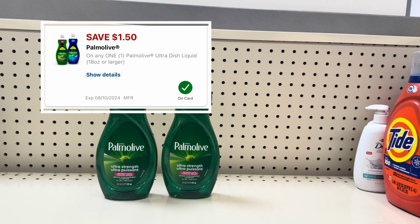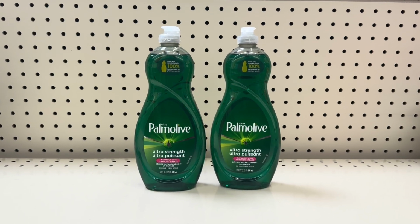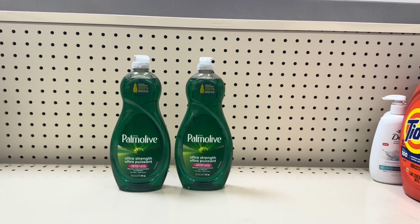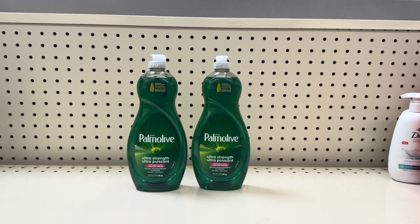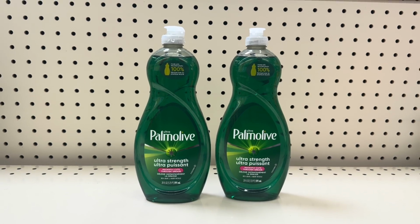We only have a $1.50 off digital coupon for one. The second one, we don't have any coupon, but you can check their website. I tried to print out one, but as soon as I put my email and my zip code, it shows that the limit has been reached. I know it's been a long time since I printed out a coupon from the Palmolive website, but if you need this deal, I think you should try it. You never know, it might work out for you, and you print out the 75 cents coupon.